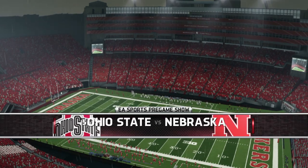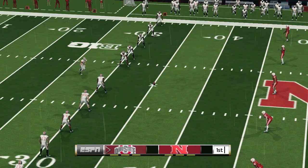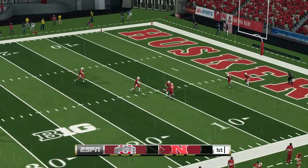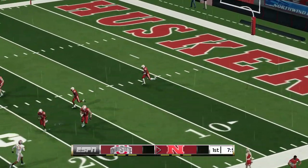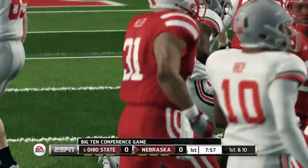Matchups taking place in Memorial Stadium in Lincoln, Nebraska. Ohio State is lined up for the opening kickoff. So here we go. He kicks it off, and he got all of that one. He's to the 20. He makes it out to maybe the 20-yard line.